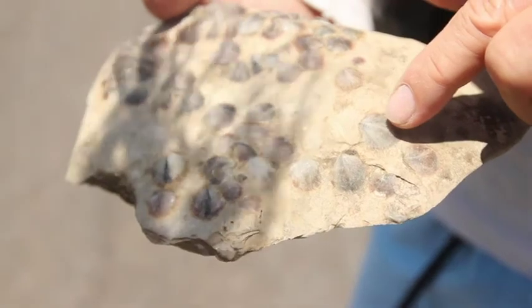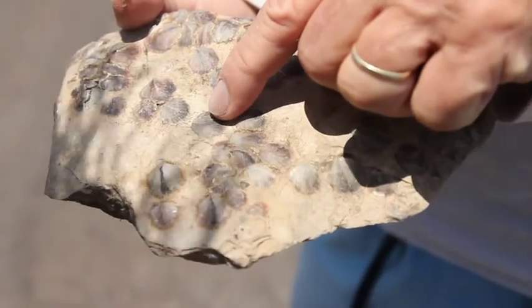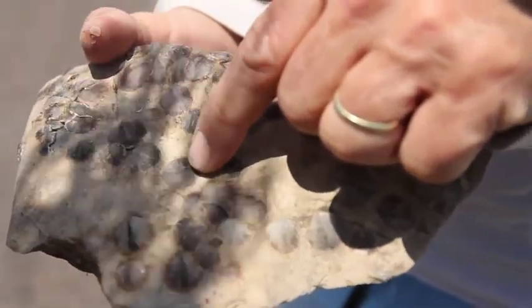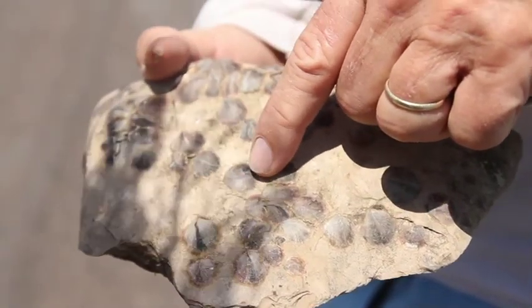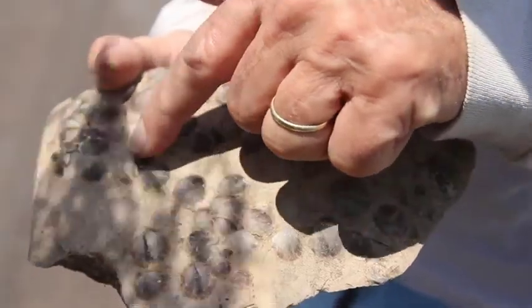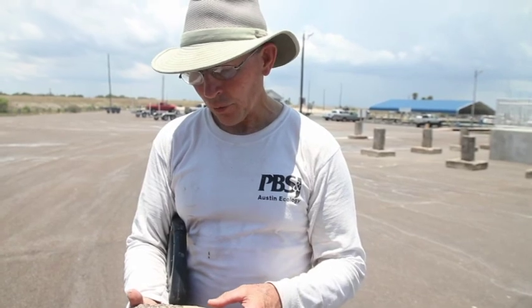What you're seeing here are what we call spat. Each one of these is a spat, and that is an oyster that has settled as a larva onto a hard substrate, and it has started to build its shell. All of these are baby oysters that have landed on the rock, and they've started to grow, and these are their shells beginning to grow. What that tells us is that in good years, when the salinity is right, we'll have oysters that colonize a habitat and grow and provide habitat for other organisms.